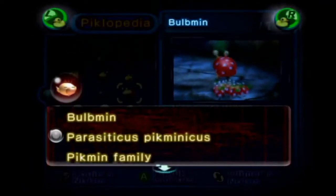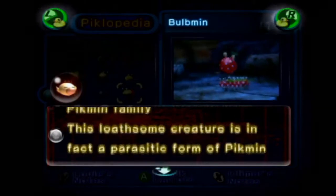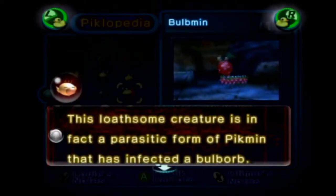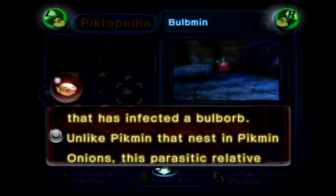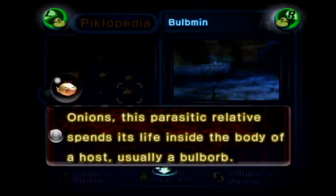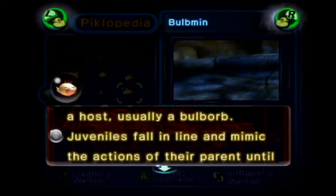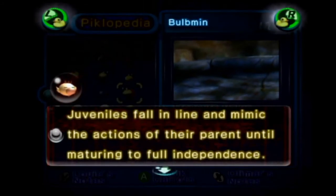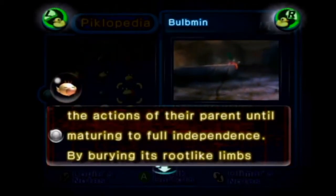Bulbmin, Parasiticus pikminicus, Pikmin family. This loathsome creature is in fact a parasitic form of Pikmin that has infected a Bulborb. Unlike Pikmin that nest in Pikmin onions, this parasitic relative spends its life inside the body of a host, usually a Bulborb. Juveniles fall in line and mimic the actions of their parent until maturing to full independence.